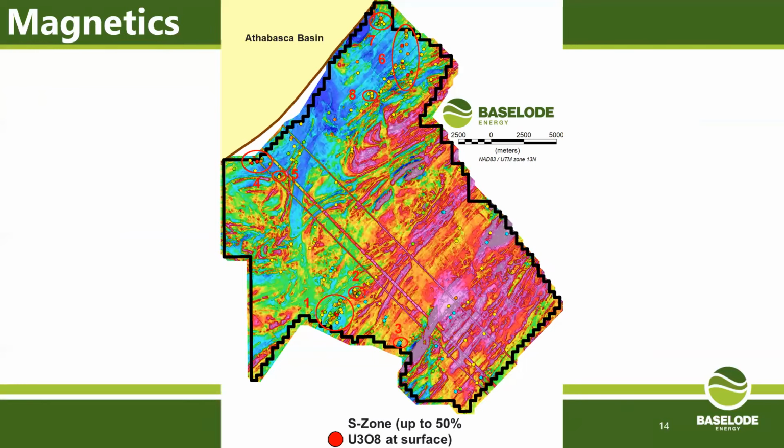So we want to see beneath the surface. You need geophysics to do that. And part of the survey that we flew was a magnetic survey. You can see a lot of lines here. You can see a whole bunch of different colors, and this helps us see beneath the surface.